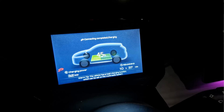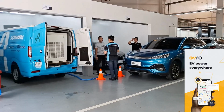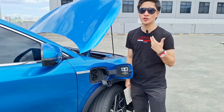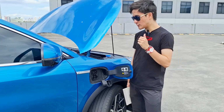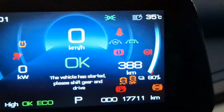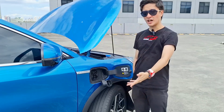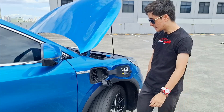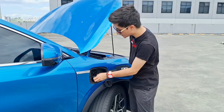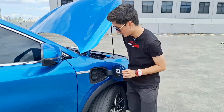But if you find a fast charger like in the dealership, for example here in BYD Greenfield, now this one is a very special one because this will be available soon in the Evro app. But for now, it was free. Of course, I had to do it for the content. And I was able to charge from 18 to 80% with a rate of 87 kilowatts in under 35 minutes. That is really impressive. And literally, I just strolled around Greenfield and had lunch. And by the time I got back, it was already done. That is pretty impressive. And don't worry, folks, if you do not have the time to charge this outside, there will be a wall socket available once you purchase a BYD Atto 3.